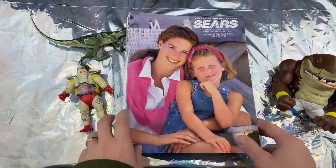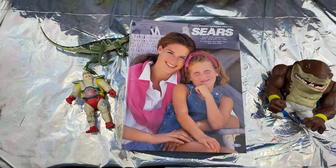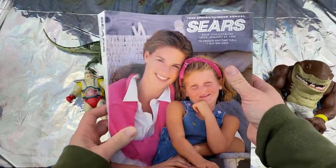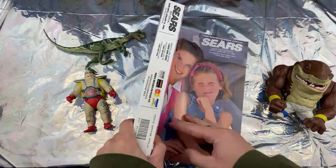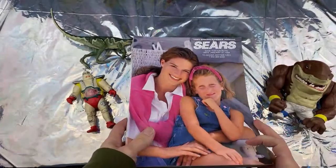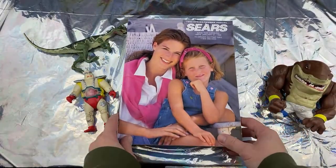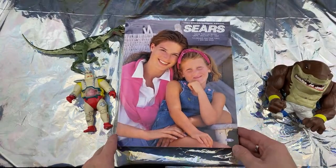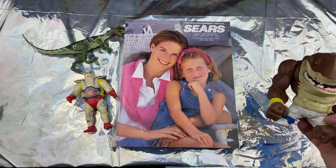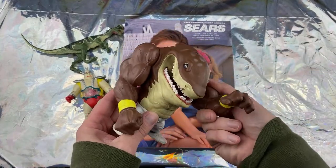Through the Sears catalog, and this is from, as you can see right there, the 1993 spring and summer annual, and this is rather thick. It's a lot thicker than the holiday Sears catalog we looked at earlier. So to kick things off, I want to do a little appetizer, per se, and show you a few things I found in the toy box at my childhood home before we get into the catalog.